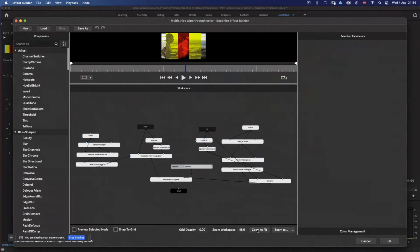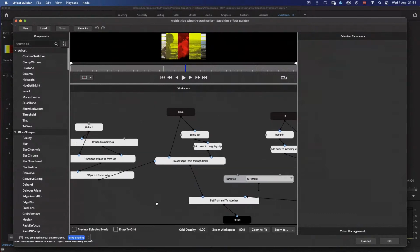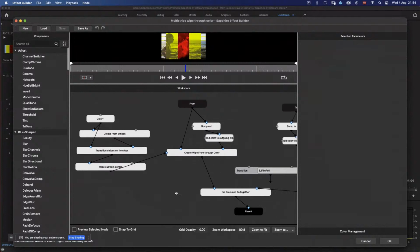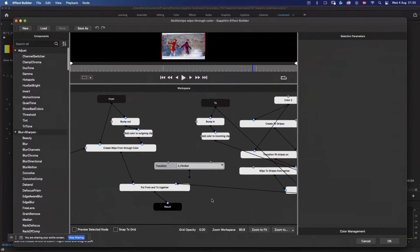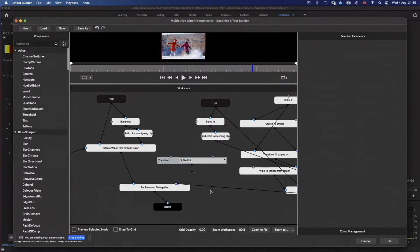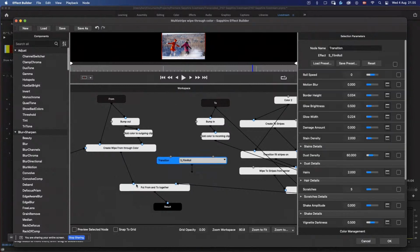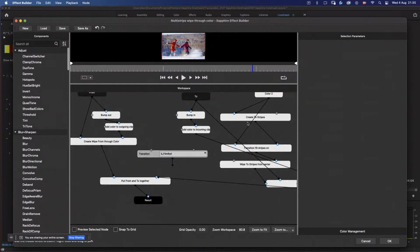This is a fun one, and I remember it because it took a little while to get through the thought process on this. Basically, this is the from, and this is the to, and there's lots of little different bits going on in that from and that to. We have a transition in here, and the transition is S Film Roll, but actually it's not S Film Roll. It's nothing, because it's not connected to anything. Really, all this effect is doing is being an excuse to let me completely make up a totally customized transition using regular Sapphire filters.